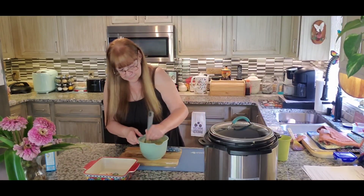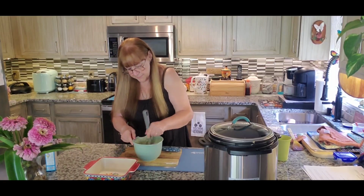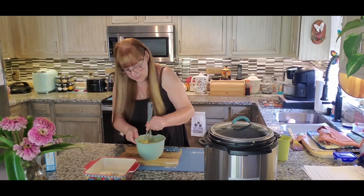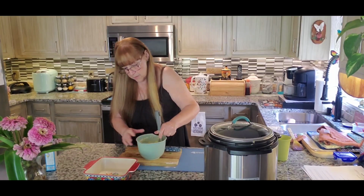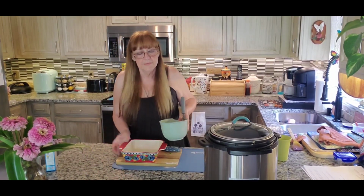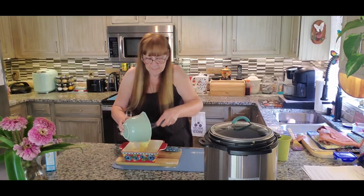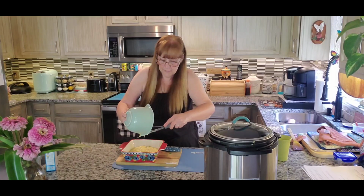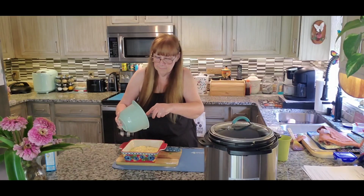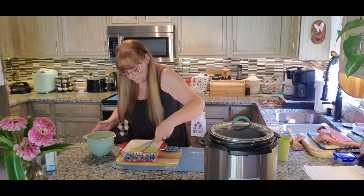Okay, give that a quick mix. My oven is set on 400 degrees. I'm going to tell Alexa to set it for 15 minutes and then we're going to check it. Every oven is different. So when you see a recipe and it calls for a certain amount of time, know your oven. That's the biggest downfall of any recipe, is time and temperature. Okay.